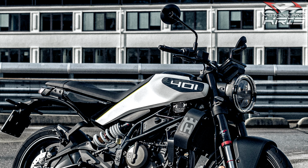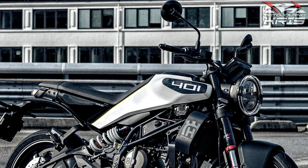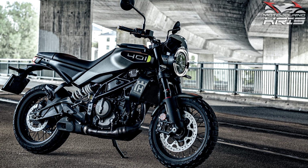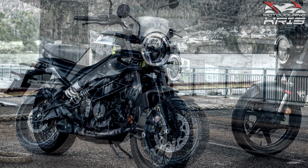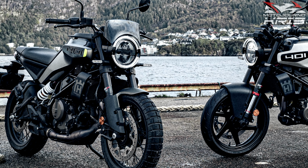The Vitpilen also weighs in at 154.5 kilos, while the Svartpilen with the knobbier tyres and spoked rims bumps that up to 159.5 kilos, to which you add about 10 kilos for fuel, which is still a nice and competitive figure at around 170 kilos on the road. Ground clearance is 180 mils on both models, and it does look like Husqvarna have streamlined down both the bikes to keep them as similar as possible.